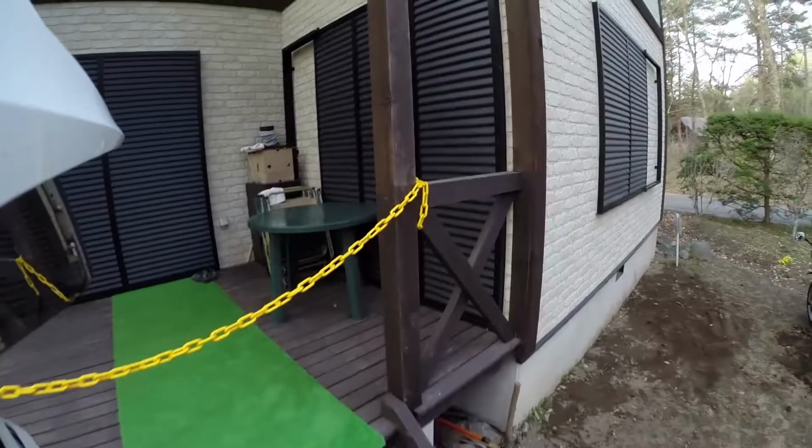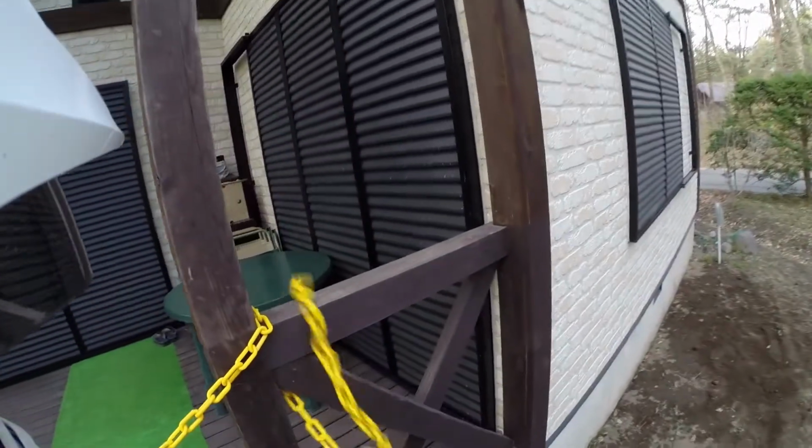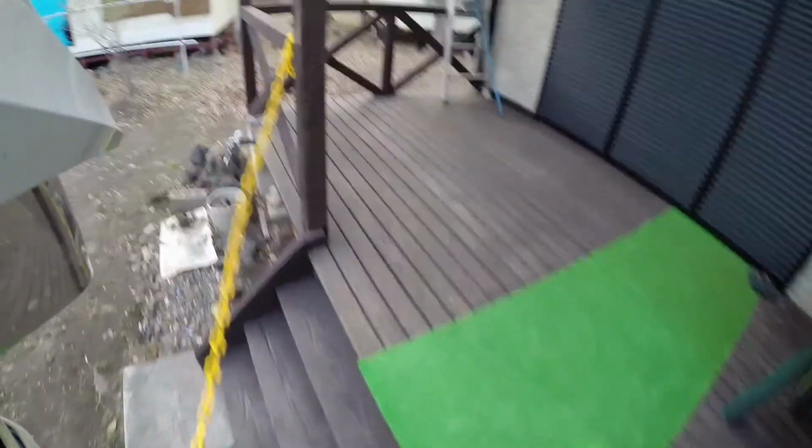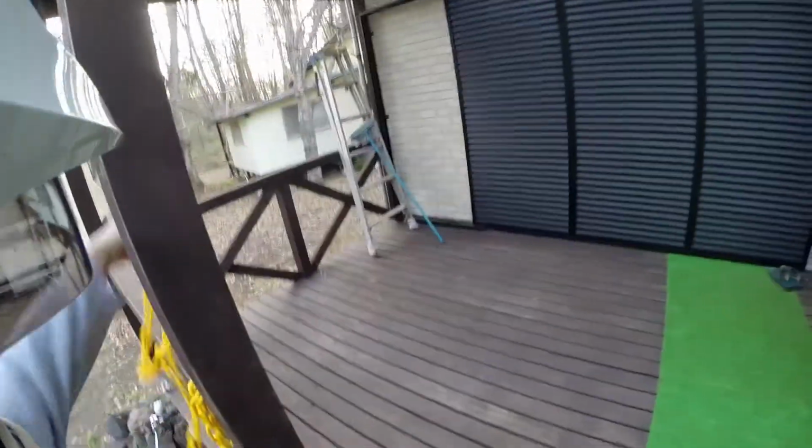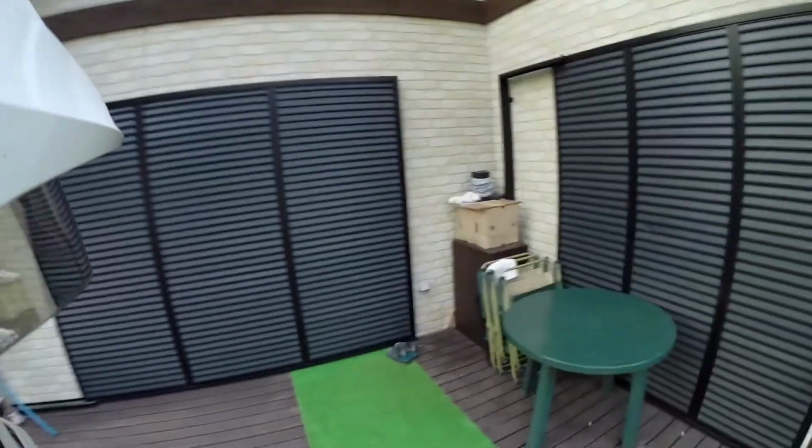How old is the house? Well, I'm not quite sure, but I think my wife was a teenager when they bought the land and built the house. So I am guessing 15 years. Very Japanese.